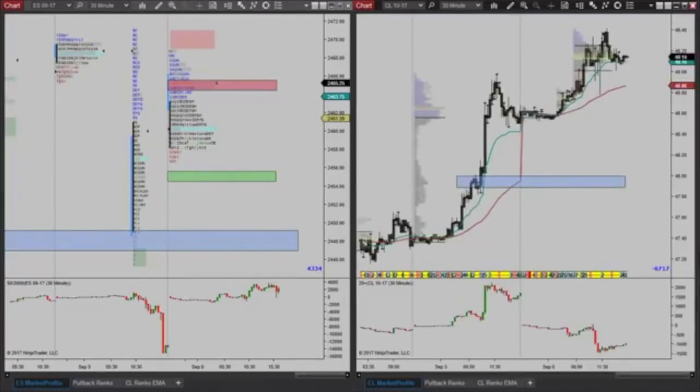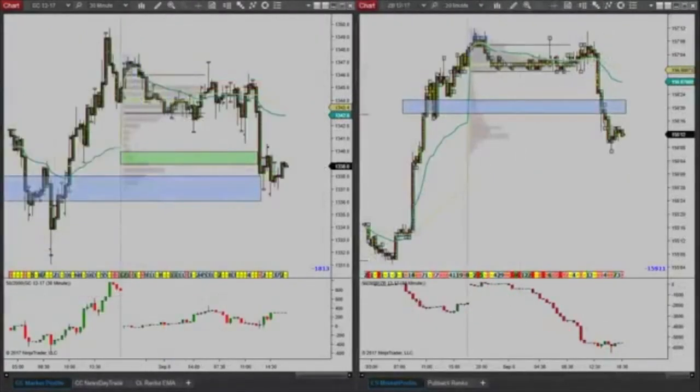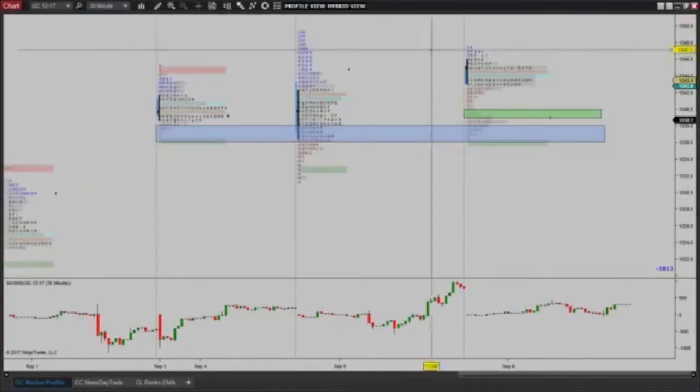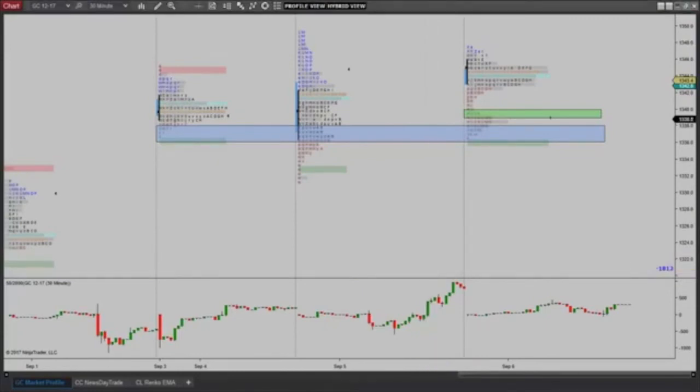Okay, next up we have the gold market. This one, I took a trade in this one, a perfectly executed trade here. So gold was also an inside day. We can see yesterday we had a D-shaped distribution. But that's not what I'm talking about. I'm talking about an inside day.